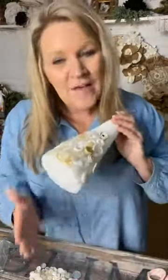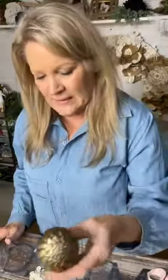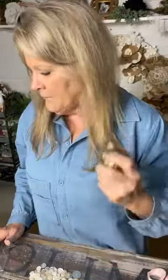So anyway, here's how far I am. I'm probably going to call it a night. Start drying this. I may go ahead and paint this. I think I really like that on the top. So I think I'll get that painted up for her. And yeah, we'll call it a night.